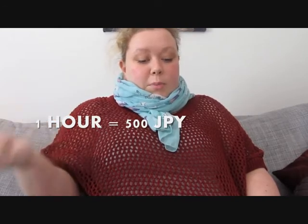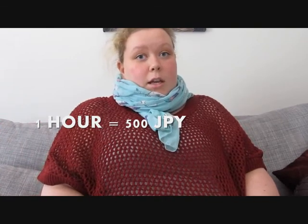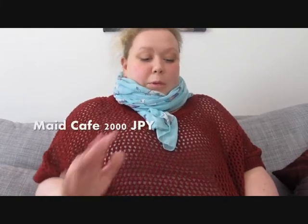In some of the maid cafes, for sitting there, one hour to be there can cost like 500 yen and not buy anything. Plus if you eat there, you have to spend some money. So I would say around 2000 yen would be probably what you would spend there. So that would cost me 2000 yen to visit a maid cafe.